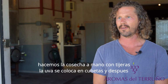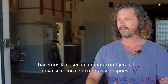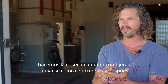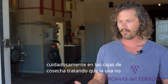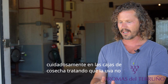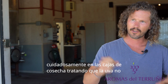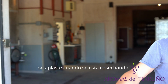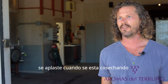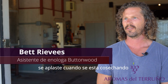So we harvest everything by hand. So we have a lot of really great workers that come out and pick all by hand with scissors. We don't do anything mechanically. So we go through, pick the grapes, they go into a bucket so they don't all get crushed onto one thing. And they'll take the bucket and gently dump it into a picking bin. And so we try to make sure the grapes don't get crushed in the midst of picking.